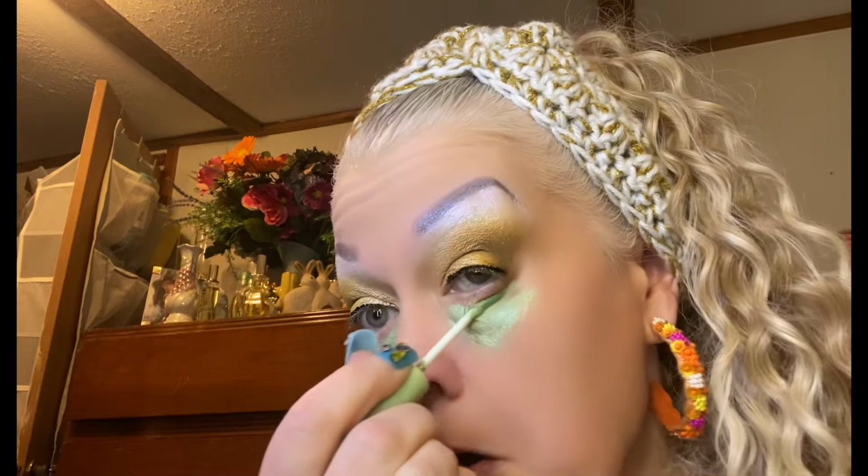This is NYX. This helps with dark circles, lines, age spots, all that kind of good jazz.